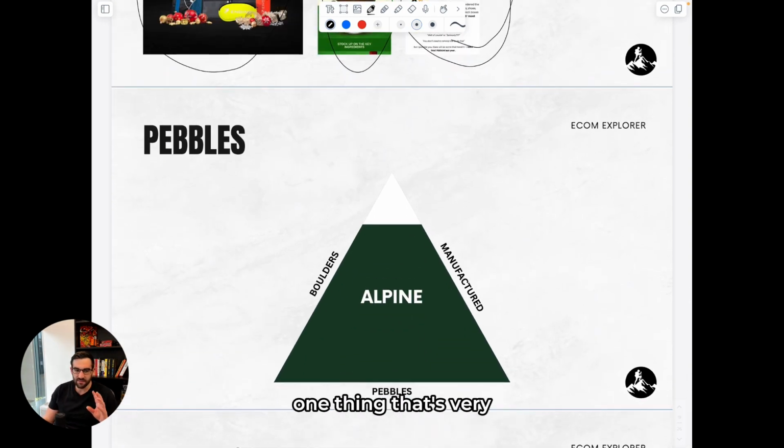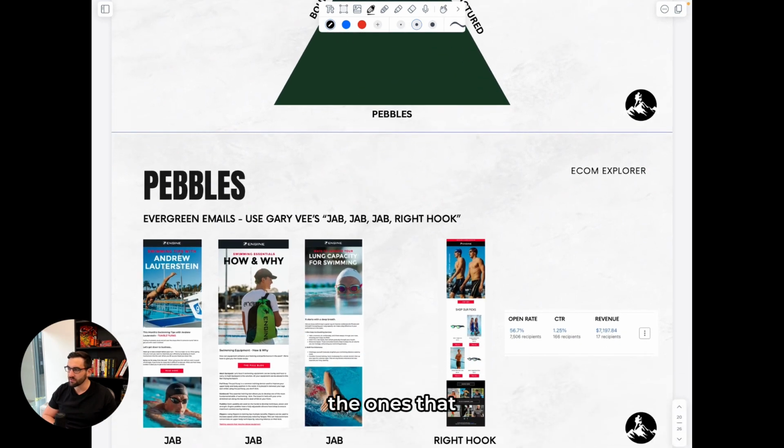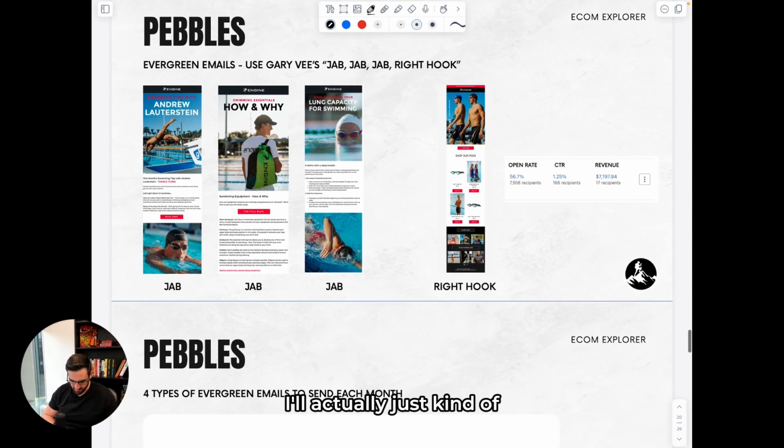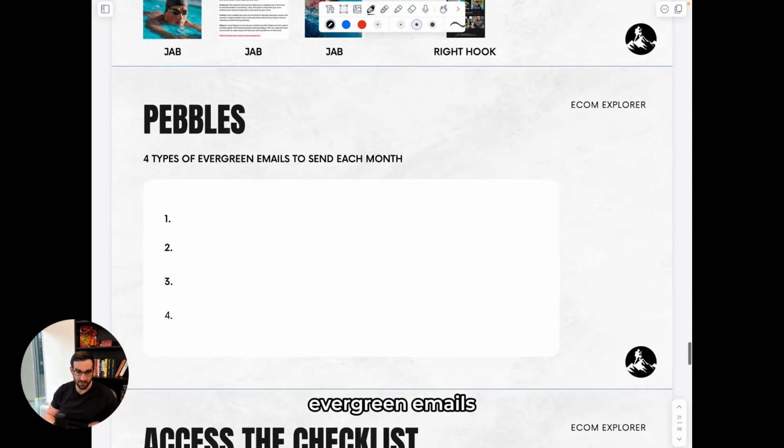But there's one thing that's very important on the month to month with what we do, and we like to call them pebbles. So the boulders are your big events, your manufactured peaks you can make up as you go. But the pebbles are the ones that you're doing on an ongoing basis to make sure that you're stimulating your marketplace. I'm going to go through these 4, but these are a couple examples. I'll actually just come back to these. But the idea is, if you've ever heard of Gary Vee, he talks about jab, jab, jab, right hook. This is where evergreen emails come into play.